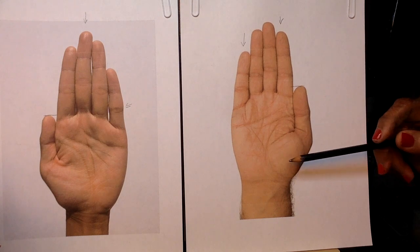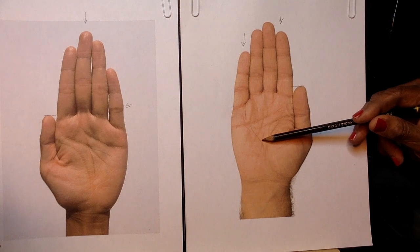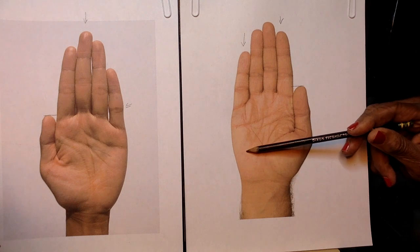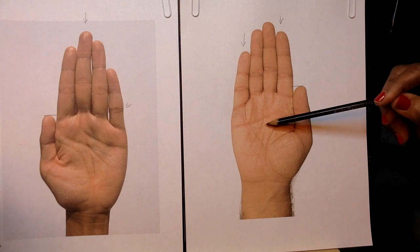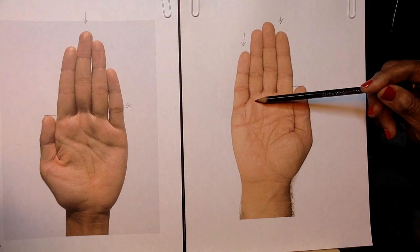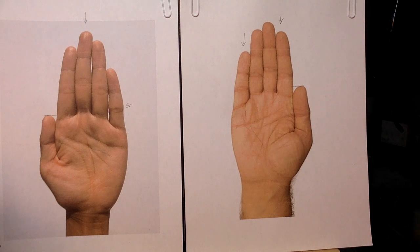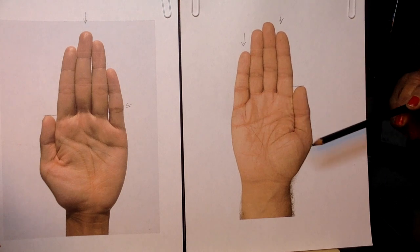All right. Now we have a line coming up from here. This is the fate line. That means they selected their own job, the type of work they wanted to do. And we have one coming up here that continues up. It also has like a wanting to be an Apollo line, but it doesn't cross over the heart line. So that doesn't count so much. It just simply means there's satisfaction in the person's life.